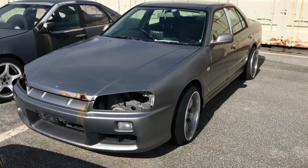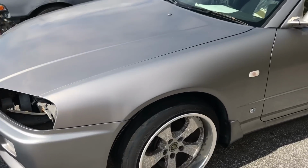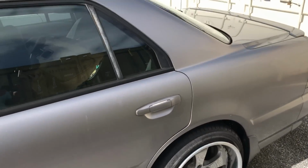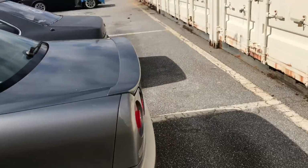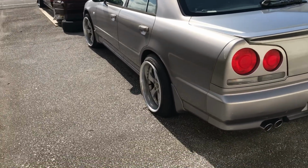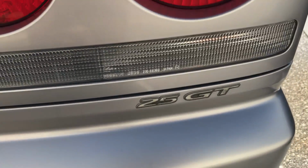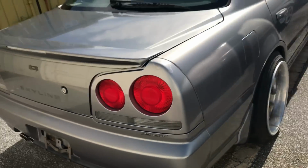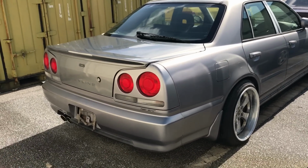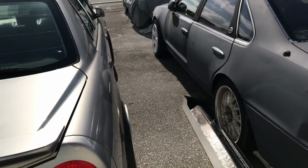Got an R34 sedan right here. It looks like a GT or maybe a 25 GT. It is definitely not a GTR because the GTR was not available in the sedan, and it's not a GTT, which is the turbocharged version, based on the badge right here. So this is a 25 GT, which means it has a naturally aspirated RB25 Neo. If it said GTT there, then it would have the turbocharged RB25 Neo.